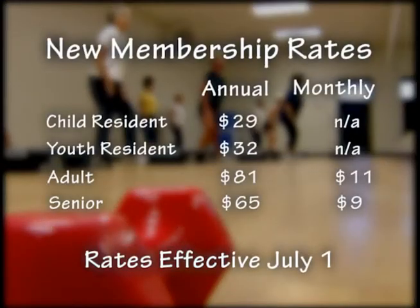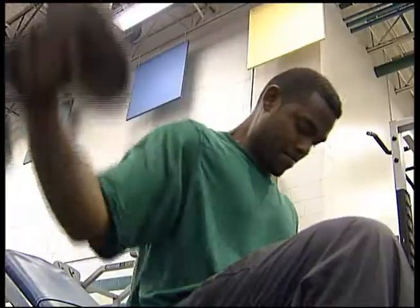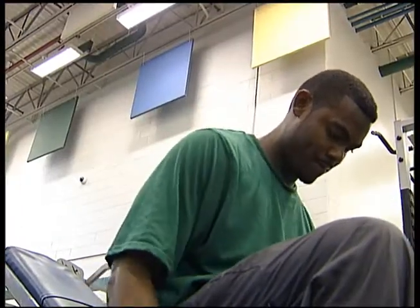Adult Virginia Beach residents can sign up for an annual membership for the low price of $81. But if you want more flexibility, you can enroll in a month-to-month membership using your credit or debit card for only $11 a month. To end your membership, just give them 30 days notice. Seniors are $65 a year, and a youth membership is only $32 a year. These new rates only take effect starting July 1st. Membership allows you access to all Beach Rec centers, and of course, there's no joining fee ever.